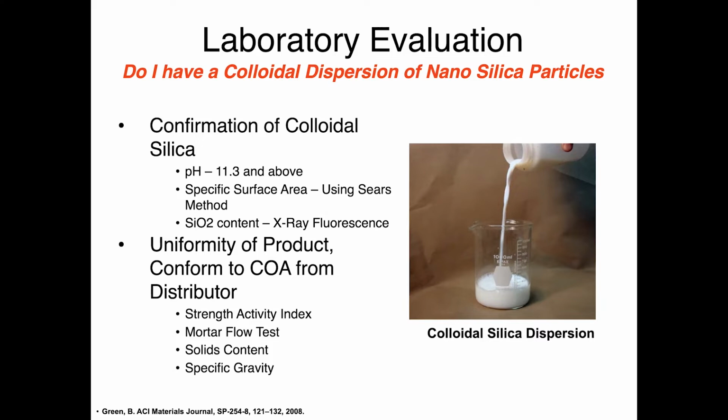Now, another step, and again, some people have these tests in their labs and some people don't, but another way you can look at this is looking at the specific surface area. When we're talking about colloidal silica, we are talking about a dispersion of nanosilica-sized particles. Because of that, there is a range of particle size distribution. And because there is a range of particle size distribution, there's a certain surface area that we should be able to measure using the Sears method. And that specific surface area range is somewhere between 30 square meters per gram and 2,700 square meters per gram. Anything outside of that is either way too small or way too big to be a nanosilica.